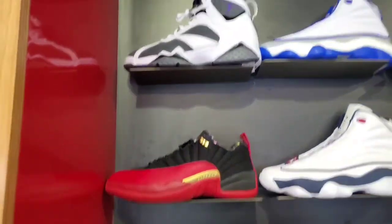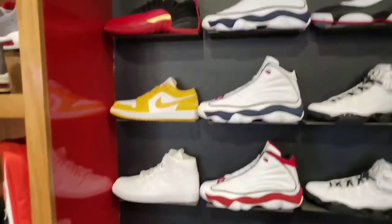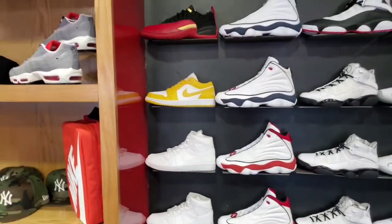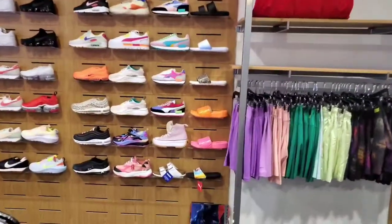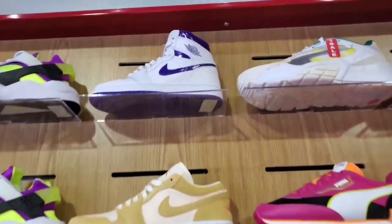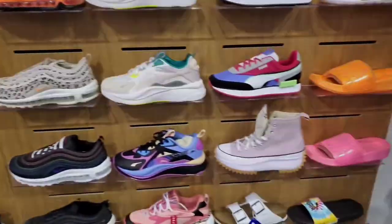This is City Gear. Still got those 7s on the wall. Got some triple white 1 mids, Chinese New Year 12s, and those gold things. A bunch of Pro Strongs, and here's the women's rack. That is the suede and corduroy. And then the one high, I don't know, court purple something.